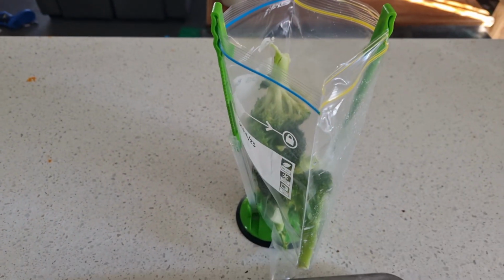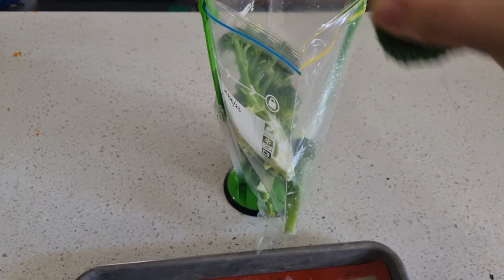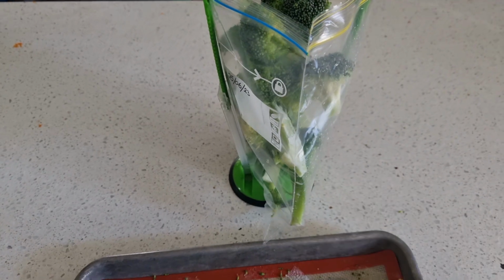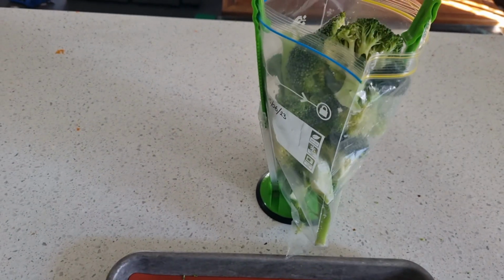I'm popping them into the Ziploc bag, and then I'm going to press as much air out as I can. Although these are pre-frozen, this won't be a problem for freezer burn. And then these go directly into the freezer.